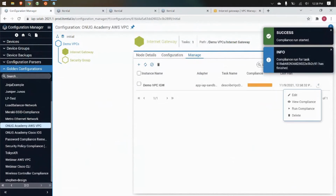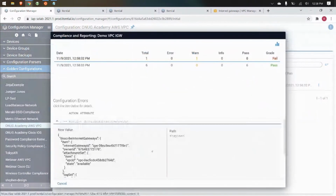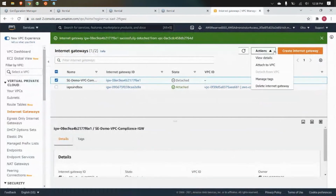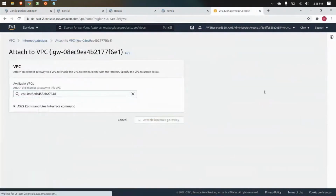Something's not right. So if we view compliance just like we did earlier, we'll be able to see what was changed, and what was changed was the Internet Gateway. That's exactly what we just changed. So this is being able to do the same processes of golden configuration across both CLI and API. And if I wanted to attach this back, obviously I can.